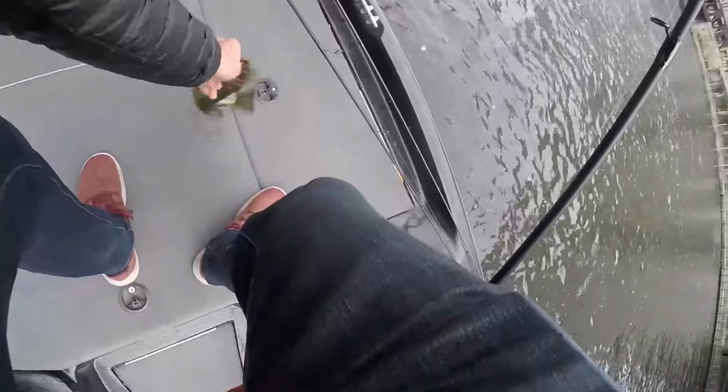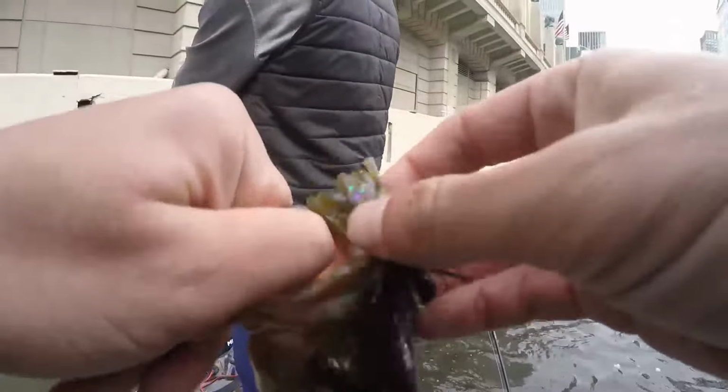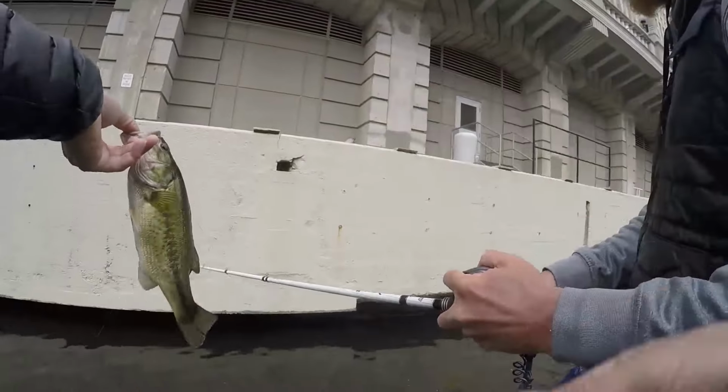Dude. Right on the wall. Right on the wall. Look at all these carp. Oh, look at all the carp. Oh, okay, so the wall doesn't come down, it like extends in. It goes under, yeah.